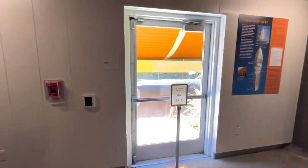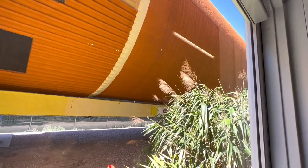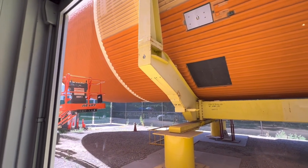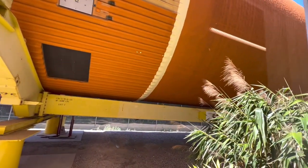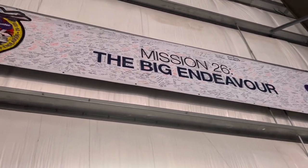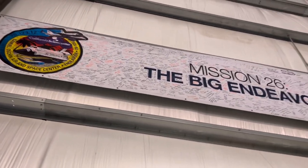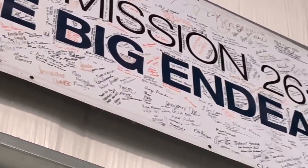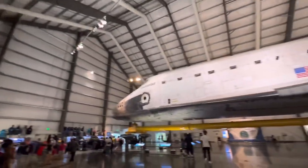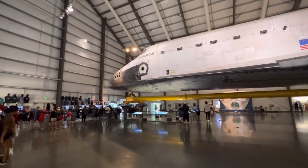Here's where they have the fuselage, I think. Want to say the fuselage? They have it stored back here for now, until they're able to put this guy upright. That'll be so cool. It's been here for a little while too. How cool, they have this banner from the California Science Center, and everybody signed it to help get the Endeavor over here. You can see all the signatures on it. Look at that. Everyone helped get this baby here. What? This is so cool just to look at it.